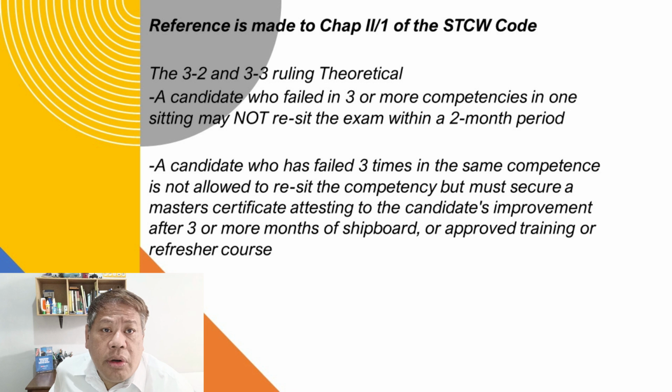And these are all independent from each other. That means to say the competencies do not pull the other competencies. It is not a weighted average. It is per competency, their grading. So even if you have 4 competencies that did well and 1 that did not do well, the other 4 will not pull its grade. No, that's not the way it works here when taking this examination.